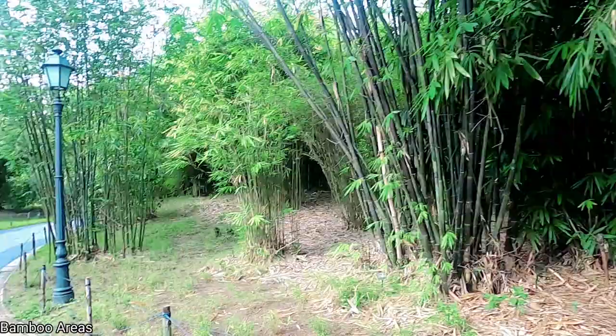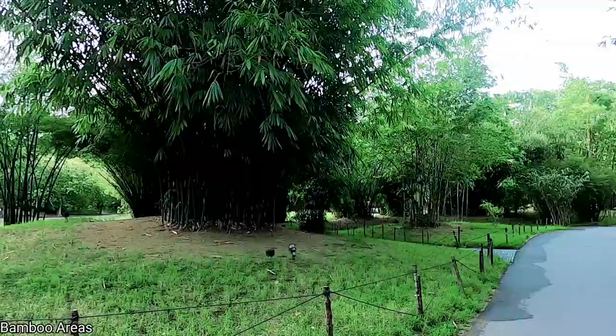Bamboo area. Ang mga bamboo dito. Ganda lang yung artwork nito. Nag-antay dito sa bamboo.